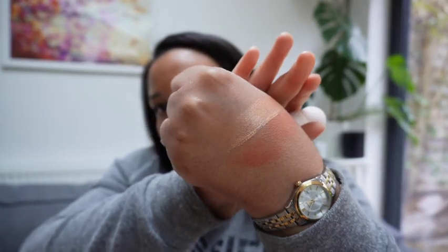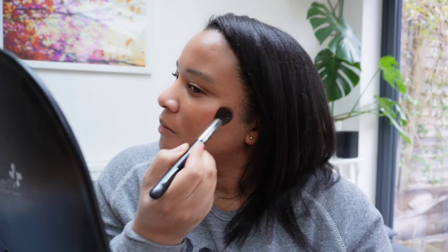It's going to look really pretty in the summer. I'm going to use one of my BH Los Angeles brushes, the tapered setting brush, and just put that onto my skin. I really love that. So that's what Virtue looks like on. Let me bring you in a little bit closer so you can see that. This is Virtue. It's a really pretty peach colour. This will look really lovely in the summer.